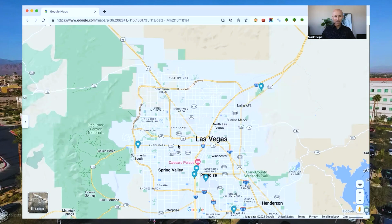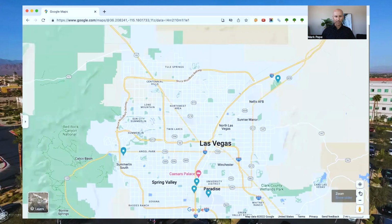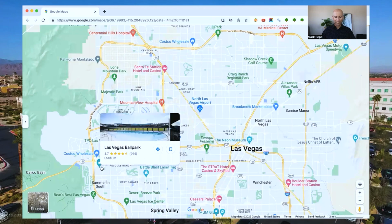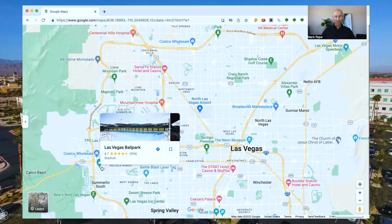The next venue is the ballpark in Summerlin, the Las Vegas Ballpark, and that is located right, let me zoom in here a little bit. City National Arena always wants to cover it. There we go. Las Vegas Ballpark is home to the Las Vegas Aviators, which is our AAA minor league baseball team. This stadium, as you can see in this picture here, even has a swimming pool in right center field.